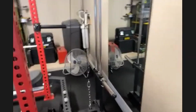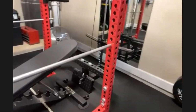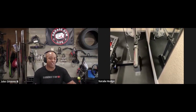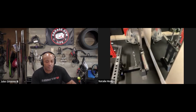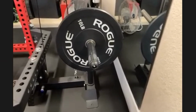But it takes up about the same amount of space as the other rack, and it just gives us one more option for lat pulldowns or cable rows. What's the back of it look like? It looks like it would sit flush with the wall, which I'm not a big fan of. You basically have to gauge where it needs to be so your plates don't hit the wall. I've got plenty of space, maybe a foot, a little less than a foot. You can see it with the plate on there.